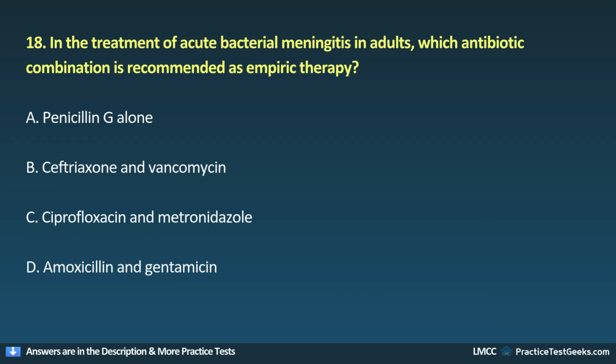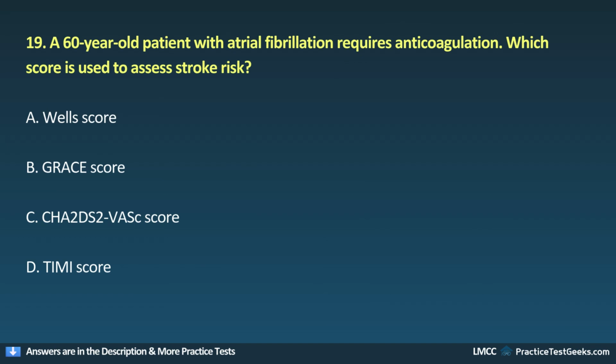18. In the treatment of acute bacterial meningitis in adults, which antibiotic combination is recommended as empiric therapy? A. Penicillin G alone. B. Ceftriaxone and vancomycin. C. Ciprofloxacin and metronidazole. D. Amoxicillin and gentamicin.